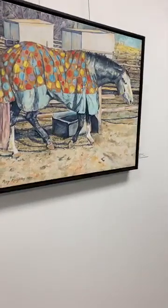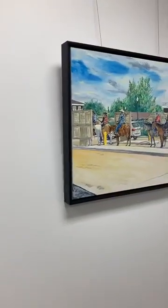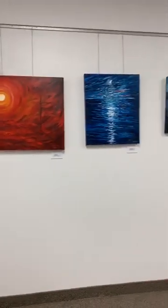These are some horse paintings. Yeah, coat of many colors there. Timbit Roundup. The horse is in line. These ones are Marty Giesbrecht. She's another one of the studio artists that we have.